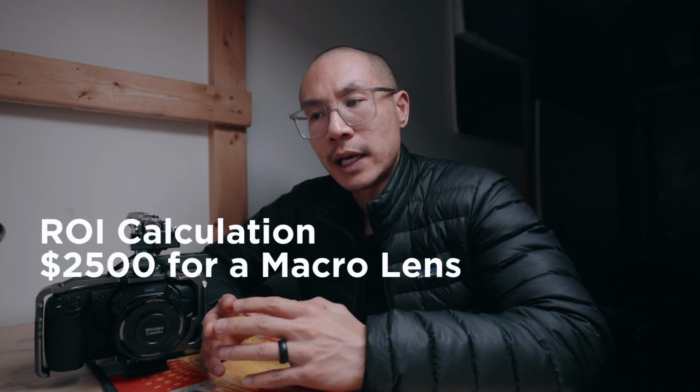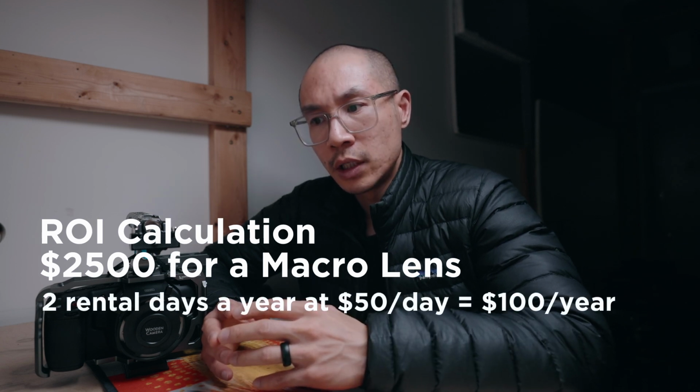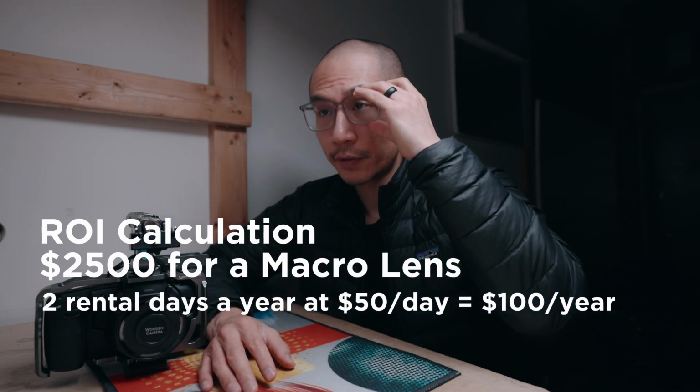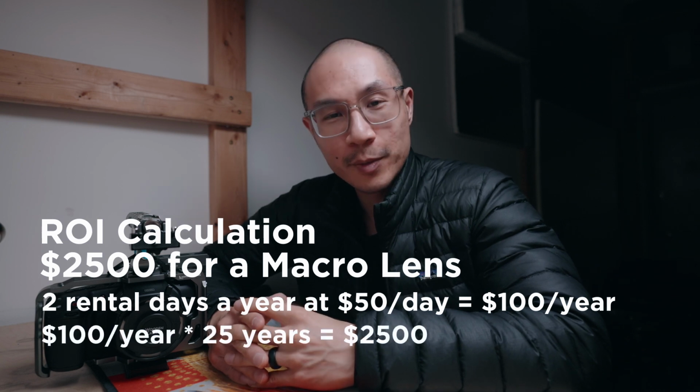All right, and the next one on the list is specialty items. Let's take an example of a specialty item, a macro lens. I shoot with macro lenses very infrequently. It happens maybe about 2 to 3 times a year. Let's just do the numbers really quickly. It costs approximately, I think, $2,500 for a Tokina macro lens. And let's just say that I shoot with the macro lens twice a year. It rents for maybe 50 bucks. So if I do the math, it'll take me around, I think, 25 years to pay back the lens.